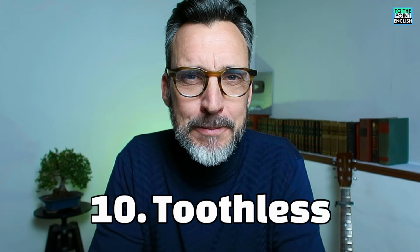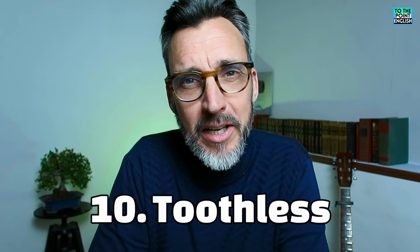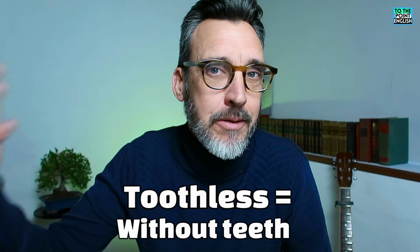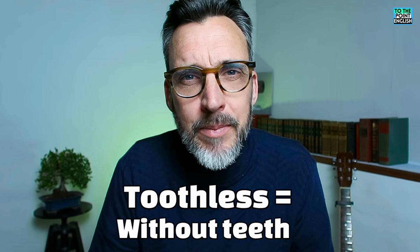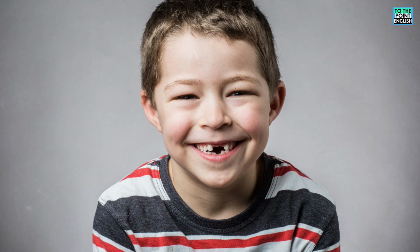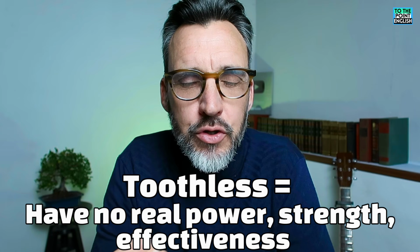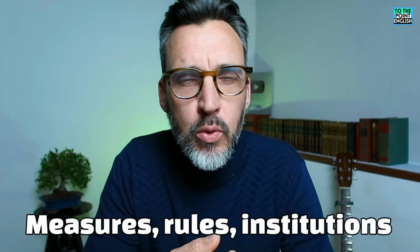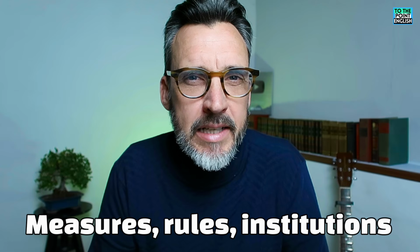And the last adjective for today, which is my favorite, I usually leave the best till last, it's toothless. Toothless. Now, depending on the context, this can have a more literal meaning. If somebody is toothless, they have no teeth. So often children or elderly people maybe are toothless. And we can describe a grin, so a smile, as being toothless, a toothless grin. So often little children who don't have their teeth yet and they give these big smiles, it's a toothless grin. But toothless also has the meaning of having no real power, no strength or effectiveness. Usually when we're referring to measures or rules, or even some kind of institution or organization.